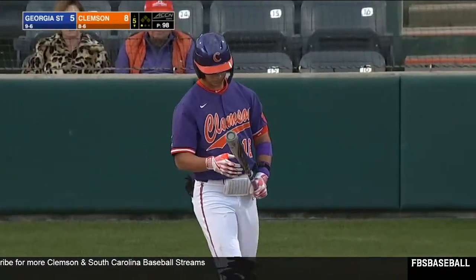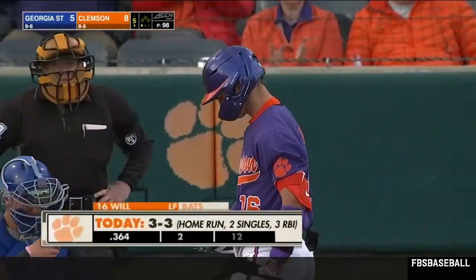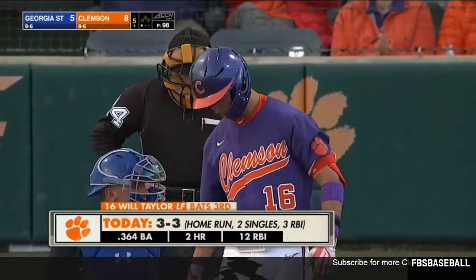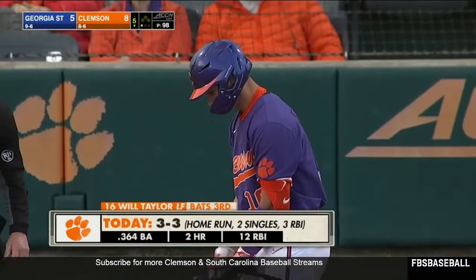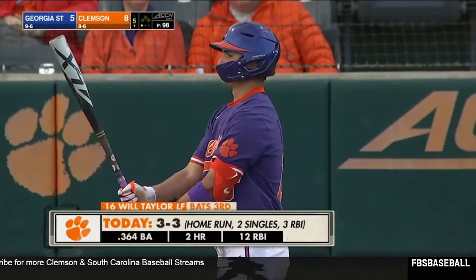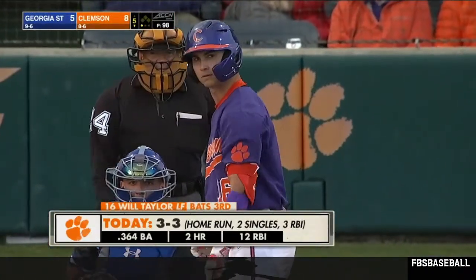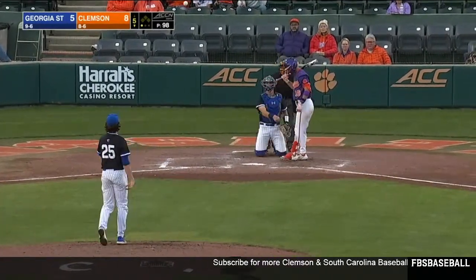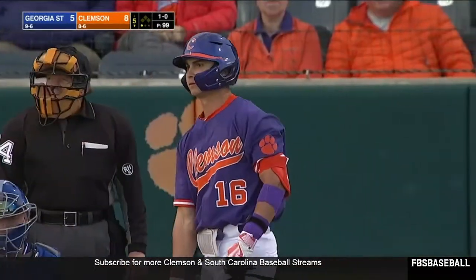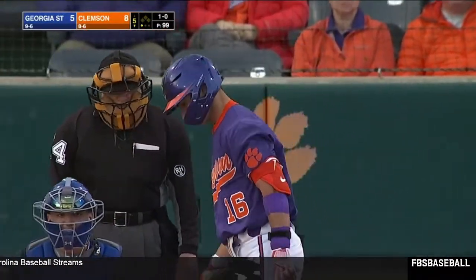Will Taylor having himself a fine day. 5 batted into the doubleheader in this game. He's homered. Also has a couple of singles. His home run, second of the year, came in the first inning. 2-run blast. Tigers put down the marker as they go for the sweep. Taking ball 1. Taylor's batting average up to 375.